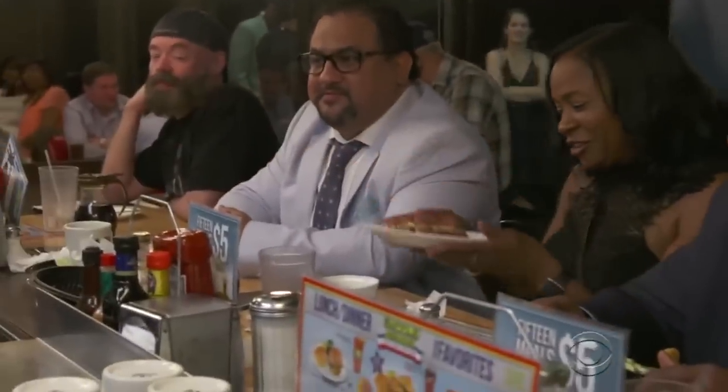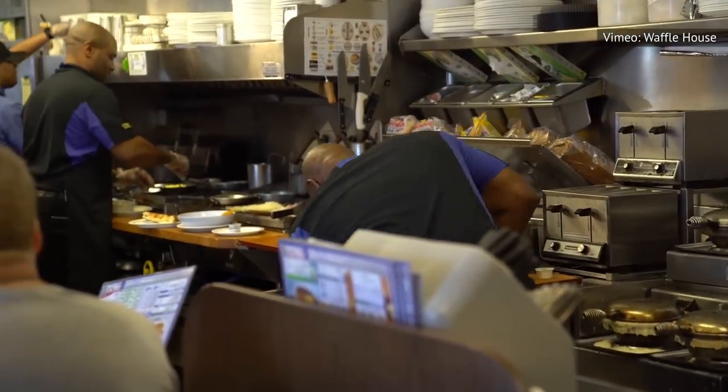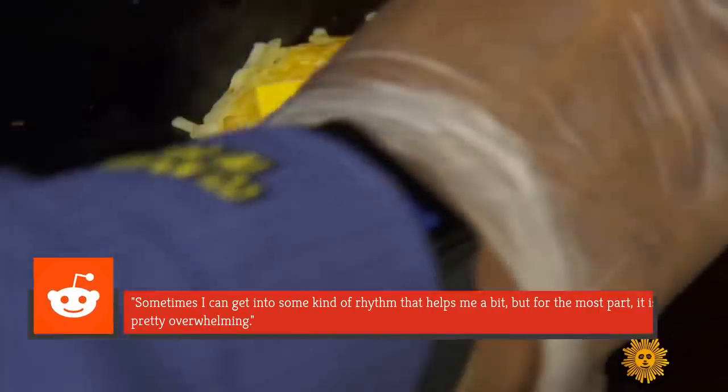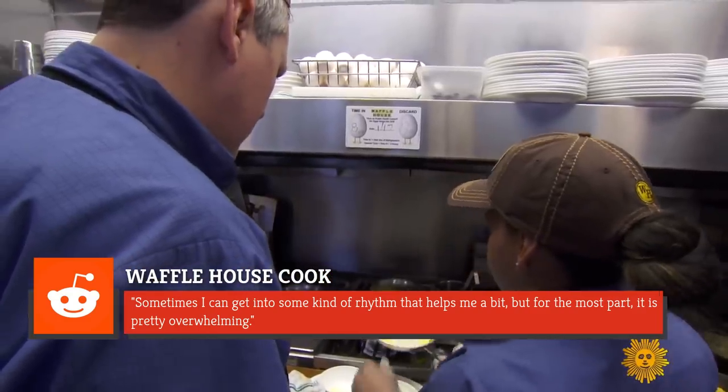Meeting Waffle House's goal of getting food out to every customer in 8 minutes or less can be tough, especially when you consider that Waffle House doesn't hold orders. As a Waffle House cook recently confessed on Reddit, "Sometimes I can get into some kind of rhythm that helps me a bit, but for the most part, it is pretty overwhelming."